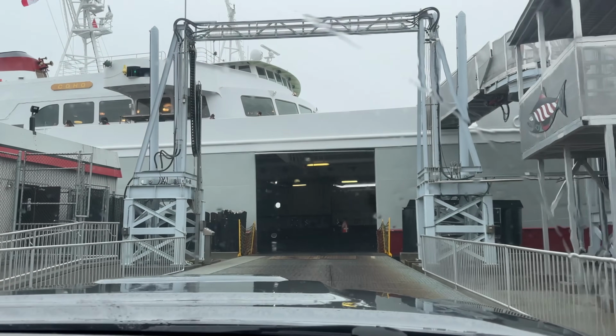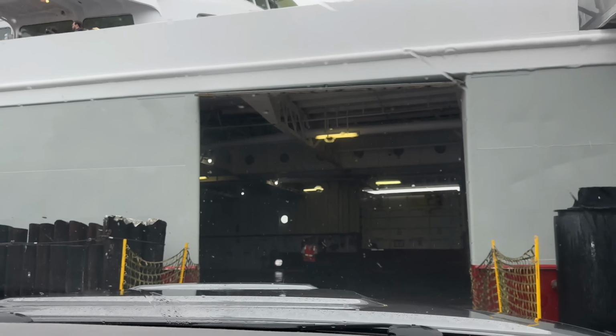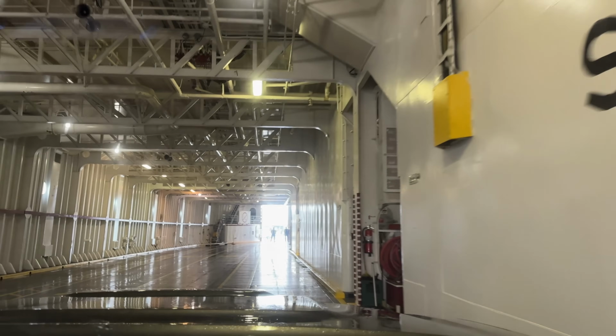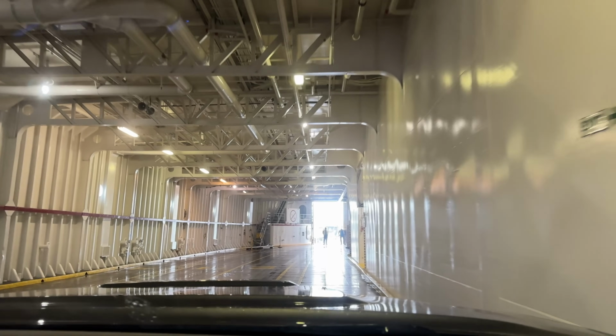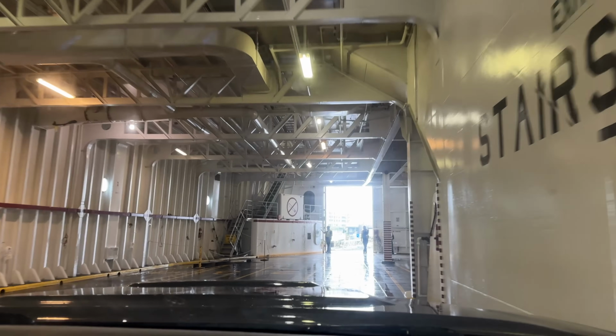But soon enough, it was our turn to load the ship. We were lucky enough to be the first vehicle on, which also means we get to be the first vehicle off. So because the ship loads and unloads on the other side, we will drive all the way up to the stern door of the vessel.